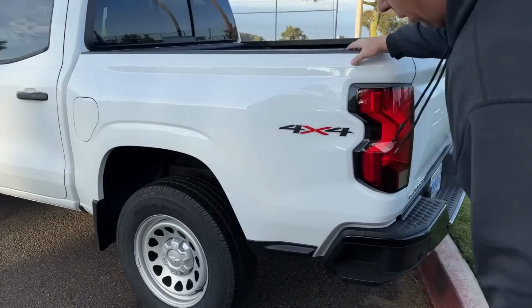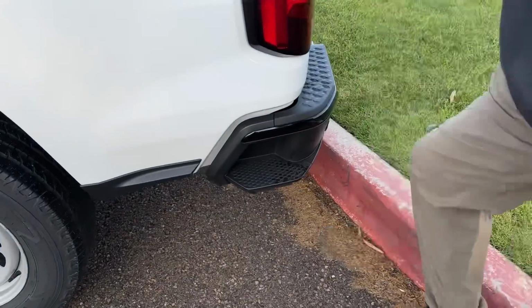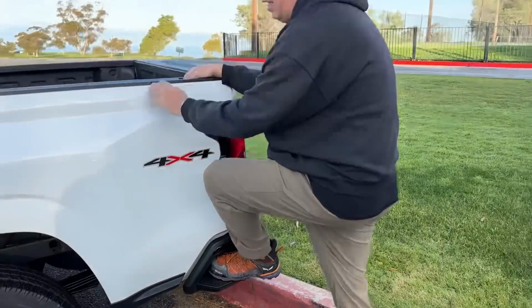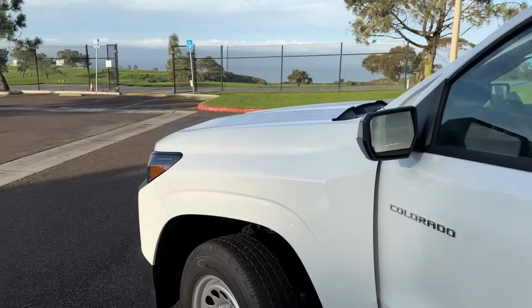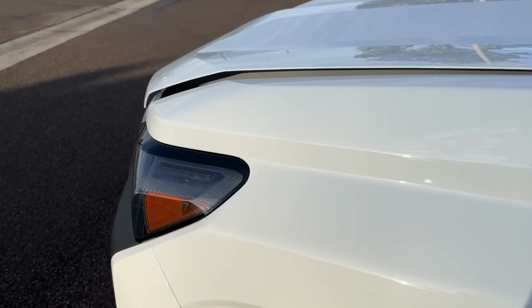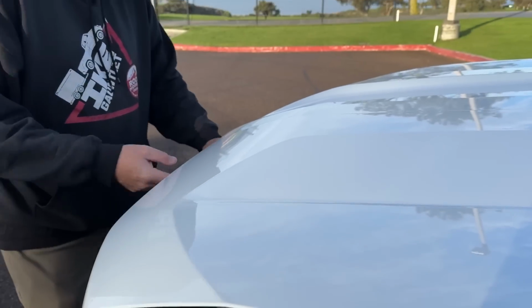What I do love about it is that you do have your footstep right here in the corner of the bed, so you can reach in and get everything from your work truck that you really want or need. So let's open the hood and I'll tell you about the power really quick. This is my first chance to actually see it in person, I mean, the work truck.